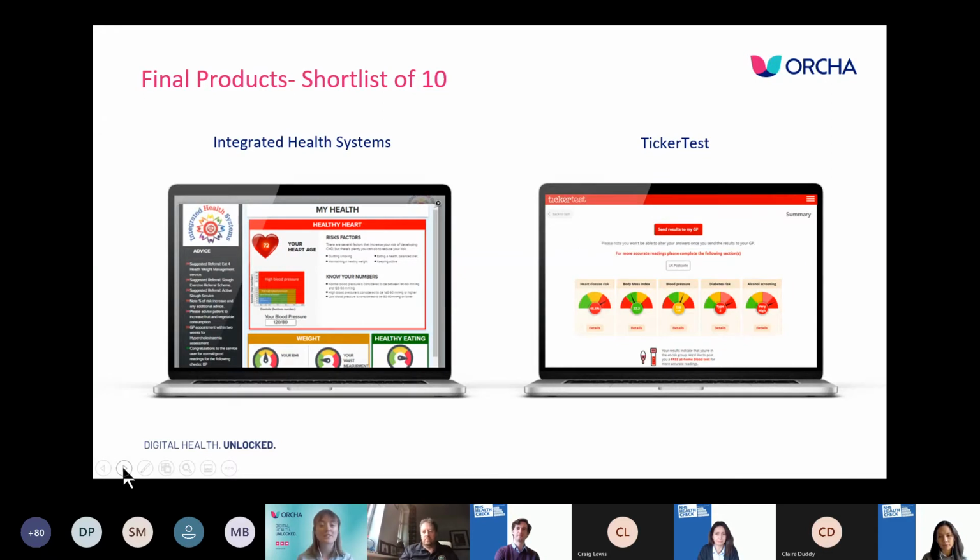Our next solution was Ticker Test, and this is a patient-facing platform designed for patients to self-report their health information. It's a simple and quick question-answer format.